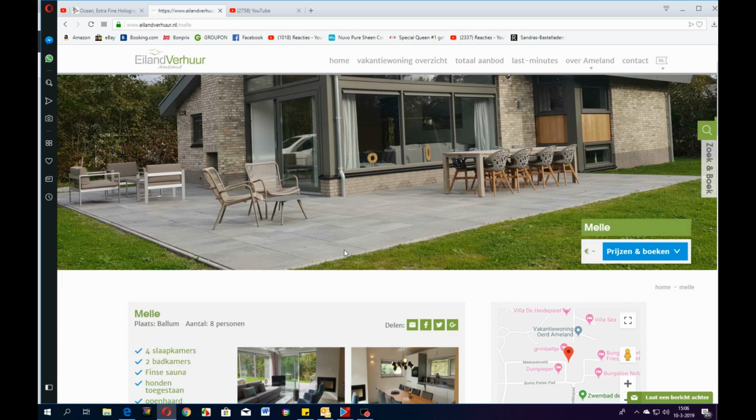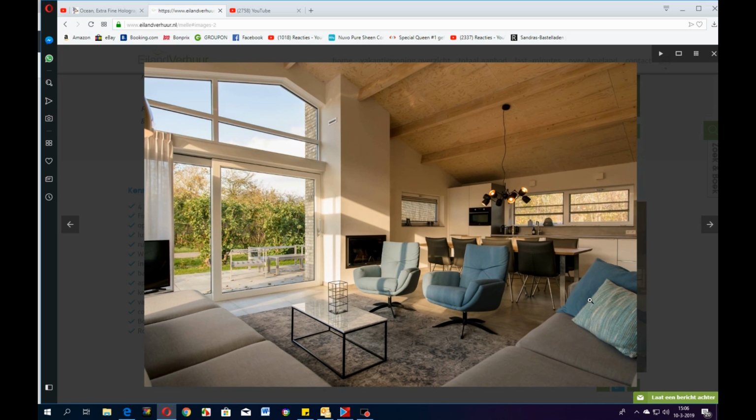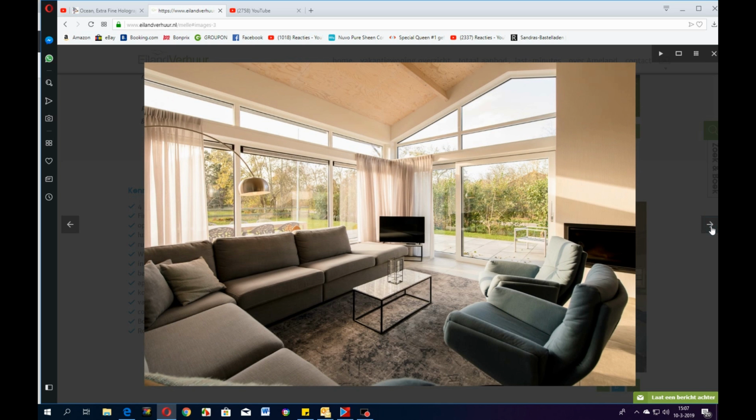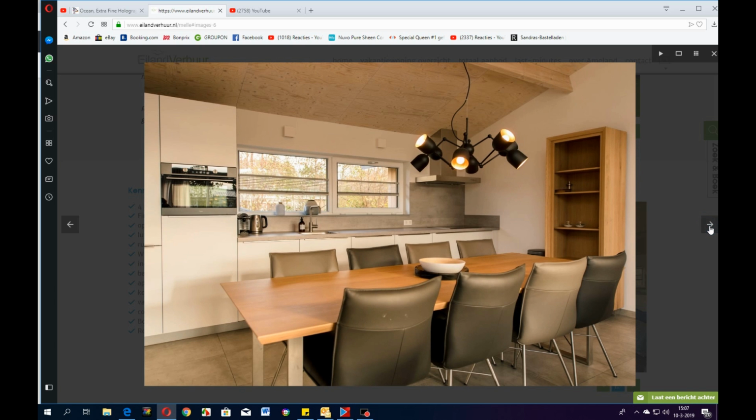So this is the house. And then I'll show you the inside. This is the living room, and it has an open kitchen. And that's the open sliding doors for outside. This is another view. I'll flip through it.